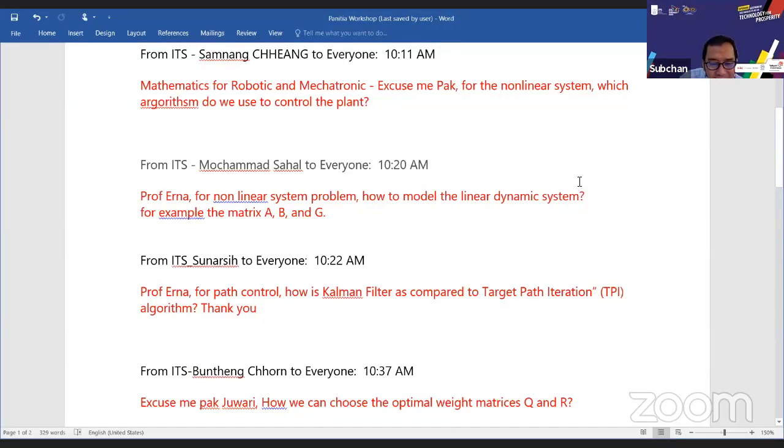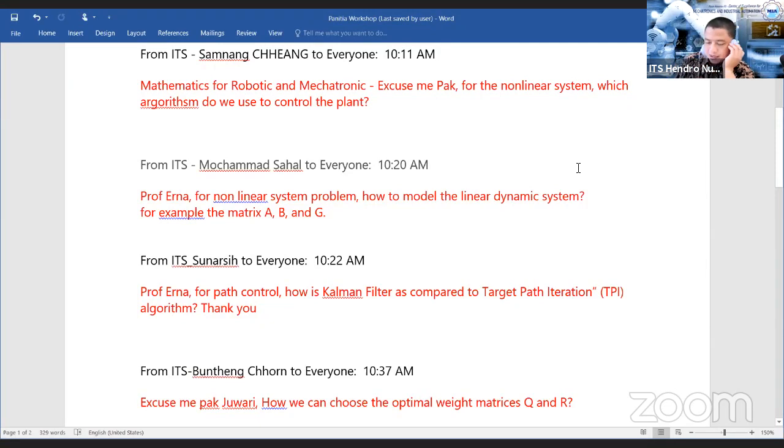Thank you. Sorry for the background, because we are just grinding something for work. I will try to capture the question. For the nonlinear system, which algorithm do we use to control the plant? For the nonlinear system, there are many ways to determine or to get the nonlinear transfer function for our plant.